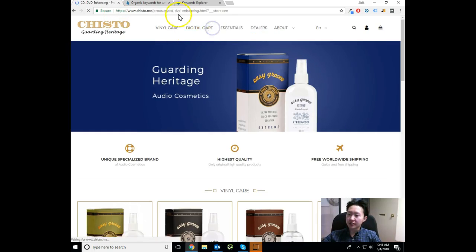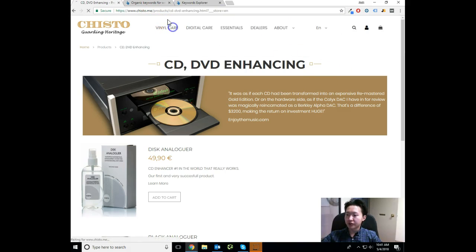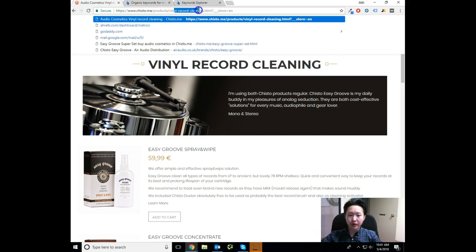So you see how this one's digital care products enhancing vinyl care. We need to clean up the URL structure, by the way. That's what we call the slug. Or like right here, you see how it says vinyl record cleaning? Okay, I see what we did here.